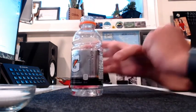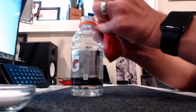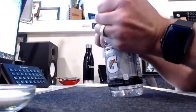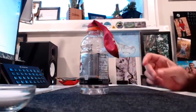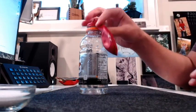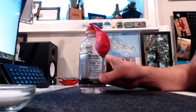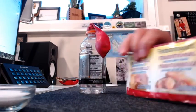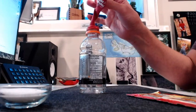Then in the first bottle, that's all we're going to do. We're going to take our balloon. We're going to stretch out the top, and we are going to put it over top like that. And we're done with that one. In our second bottle, we are going to add the yeast to the water. After that, we will put the balloon on top. In our third bottle, we will have the water, we'll have the yeast, and then we're going to add sugar. So maybe 2 tablespoons of sugar into the top before we put the balloon on.